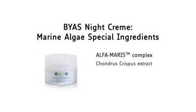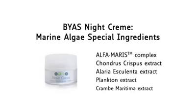The extraordinary combination of anti-aging marine algae-based active ingredients of the BYAS Night Cream prepares your skin optimally for the night by activating cell renewal processes. So your skin already looks radiant and fresh when you wake up in the morning.